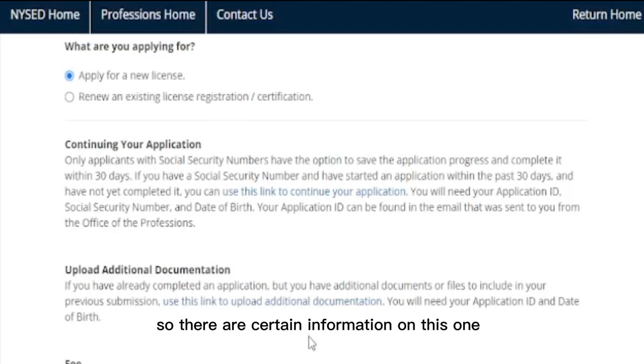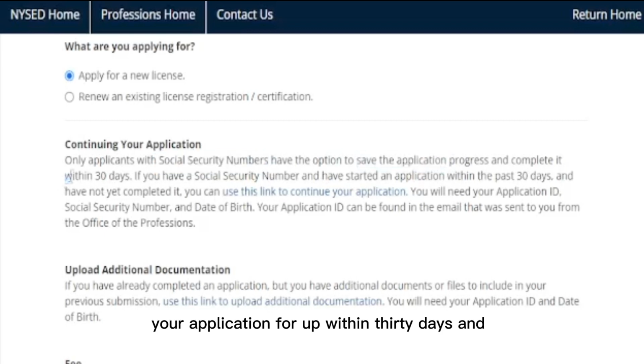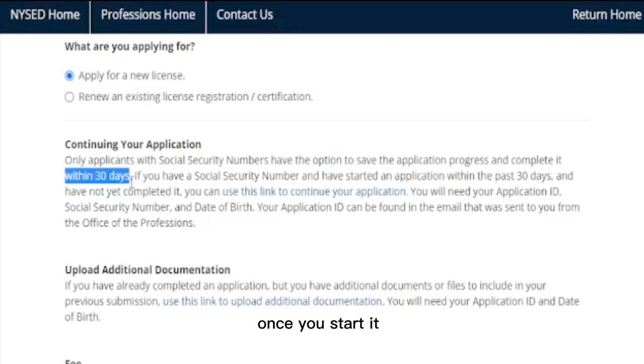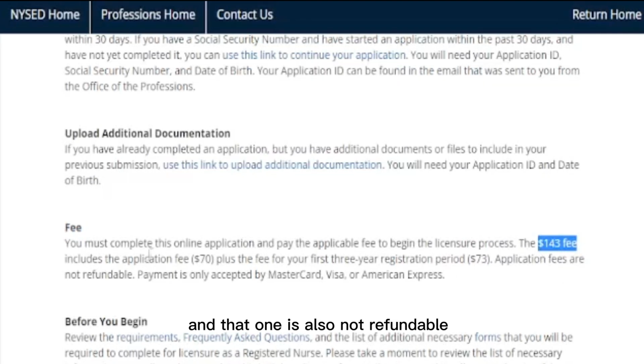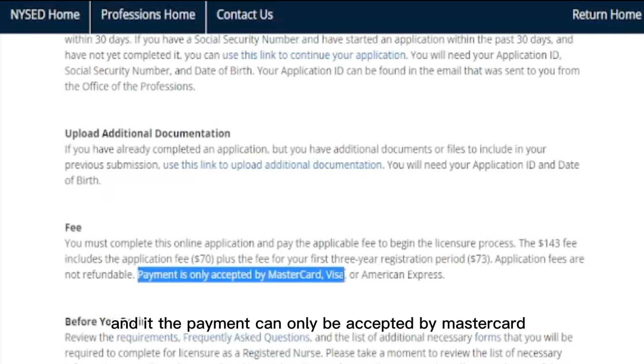So there is certain information on this one. The first one, if you have a social security number, you could put it on your application, because once you have your social security number, you could save your application for up to 30 days, in case you are not able to complete your application once you started. Then afterward, you also need to pay. So the amount that you need to pay for the application fee is $143.